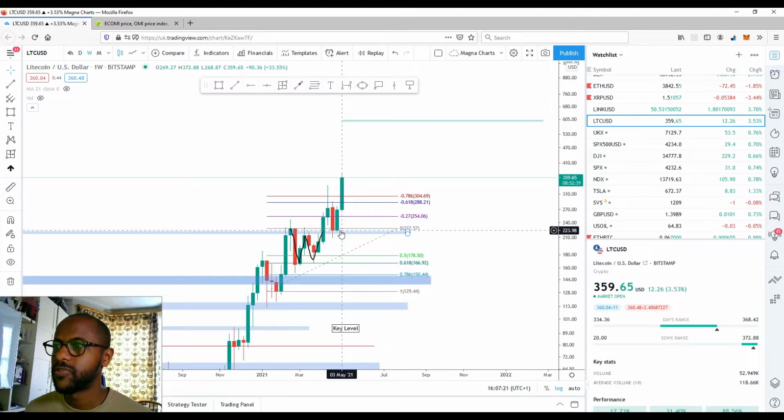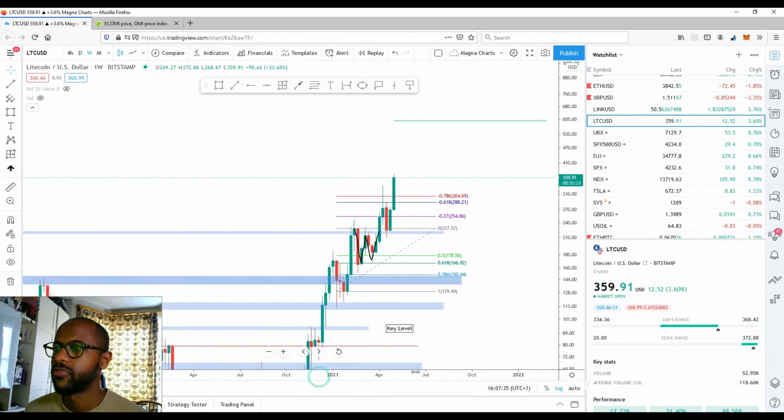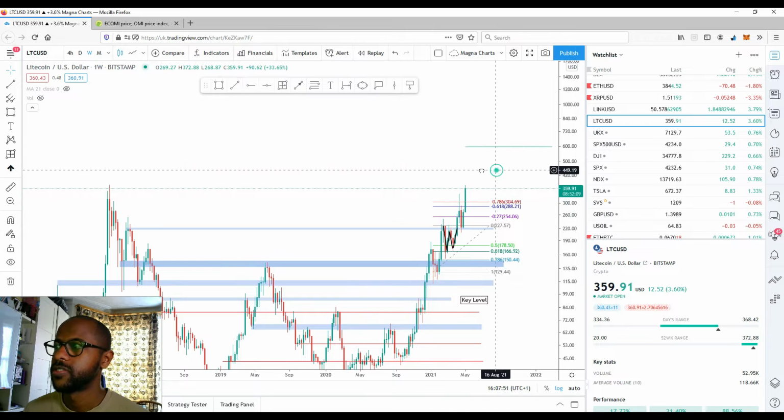So once it confirmed, it retested 223, and now it's at 360. A nice move right there. I don't know how much that is exactly, a 60% move. That's a great trade. It's still got room to grow, right? Most of the big caps have gone at least 1x from their previous high. So 1x from here would be 320 times 2, so about 640, or maybe about 750. So it's at 360.